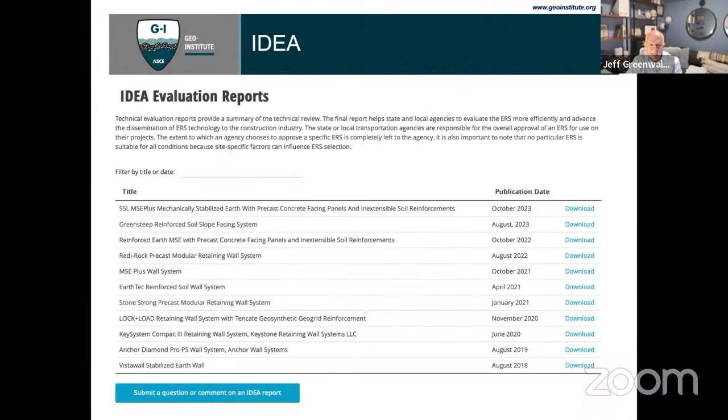So, final answer. Here are the systems that we have evaluated, and these systems are publicly available, and they're on the GI website under a tab, and I will show you where that's located towards more the end of the presentation. There is 11, I believe, that are listed here. The pilot, which was VistaWall, was in August of 2018, and we just completed the last two, one in August and one in October. And the download button is exactly that. You can download that report, and I'll show you some examples of those as well.